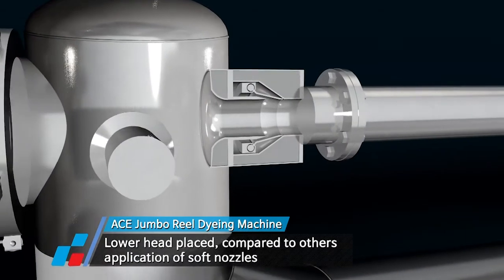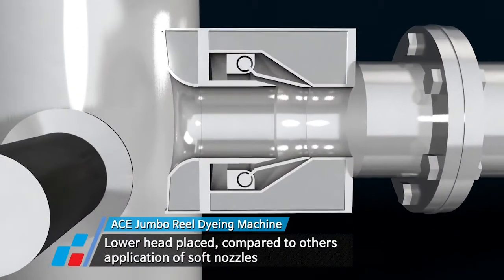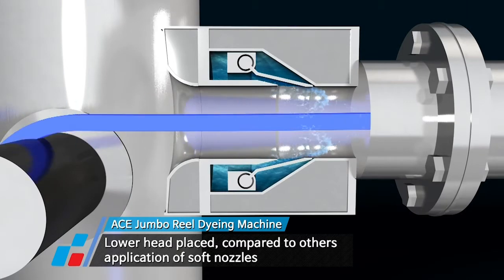In addition, a soft nozzle is applied to it. We remarkably reduce obstacle factors like fluff and piling of fabrics.